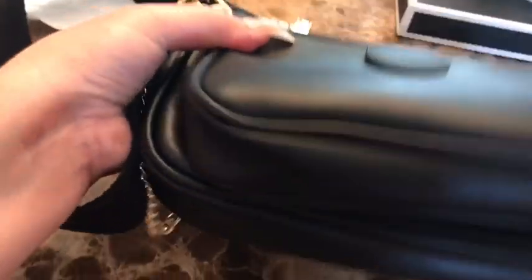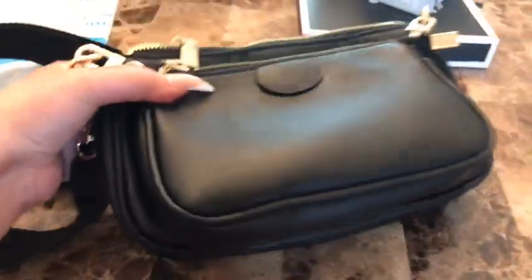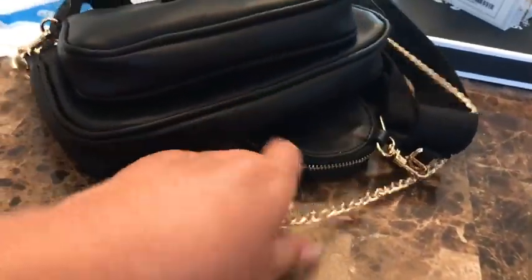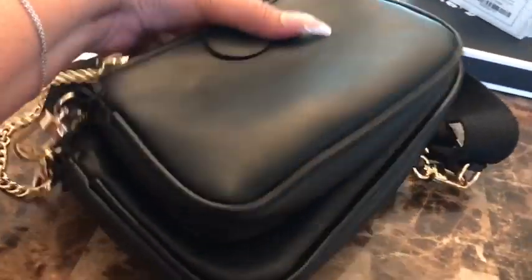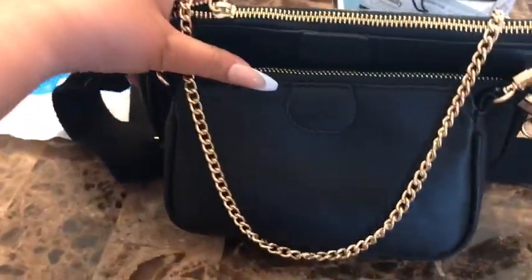Let me tell you something. This feels like leather. It smells like leather. It doesn't say it's leather, but I have a good nose for leather. I'm shocked if this is not leather. And this was only $32, and it comes in black and brown. And I believe they have the checkered one, but this is really nice. I didn't know where this one went. I had to look at the picture because you kind of have to put it together like a puzzle when you first get it. I don't know if I did this right, but anyhow.